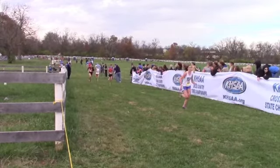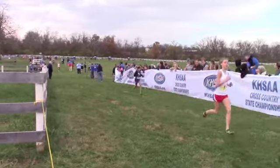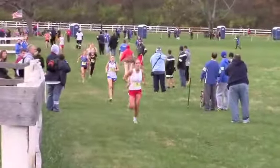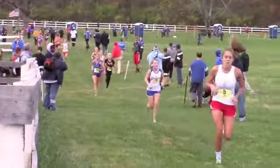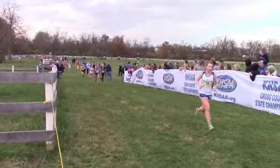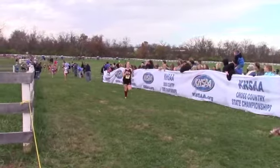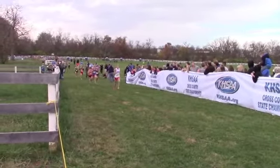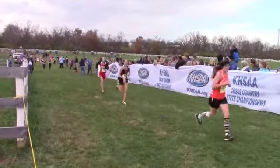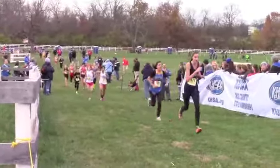But battle for 2nd, 3rd, and 4th. It'll be pretty tight, it looks like. Not sure just who it is just yet, as they're just bringing everybody in right now. Looked like Bishop Brossard had 3 in, right behind the St. Henry pack. Now Brossard had I believe 3 girls in the top 20, and then they had another in the top 30, and just looking for that 5th runner. I believe she's in now, but not enough to bring down St. Henry.